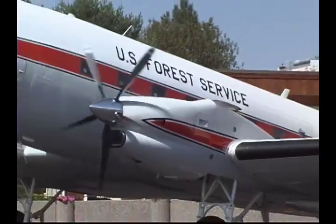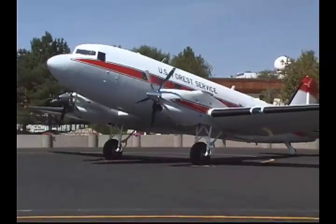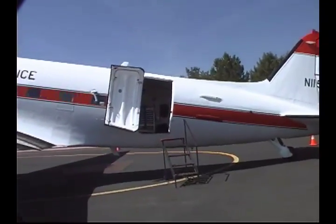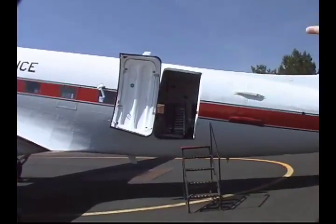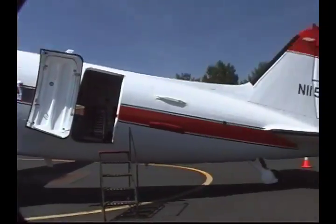Again, we're always jumping out the left side, and I can show you the door. This plane is a tail dragger. It's got the tail wheel. And we always jump out this left door. Right now we have the cargo door on, but typically it's much more clean. There's no door attached. We're always looking out the left side windows. That's me. And we jump out the left side.